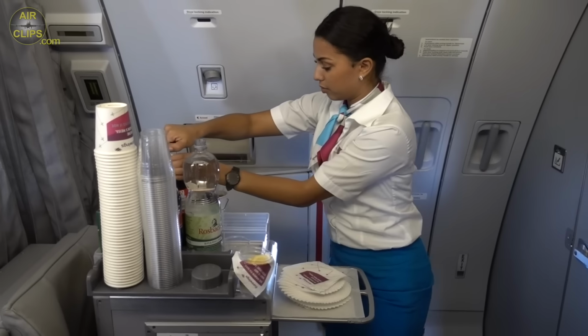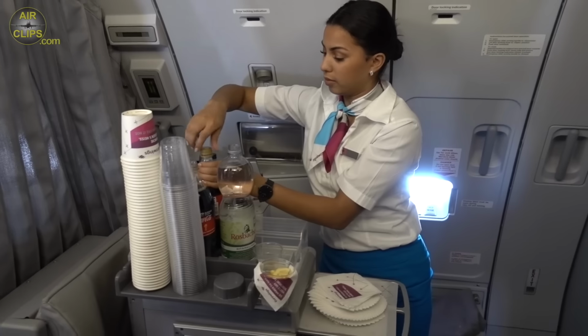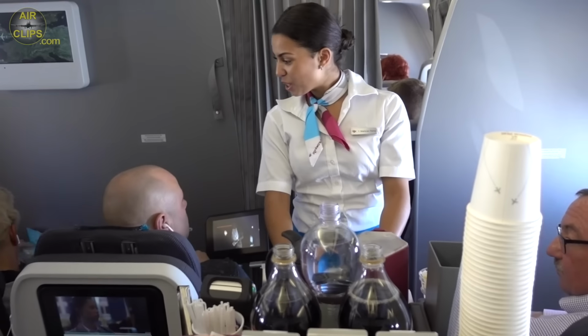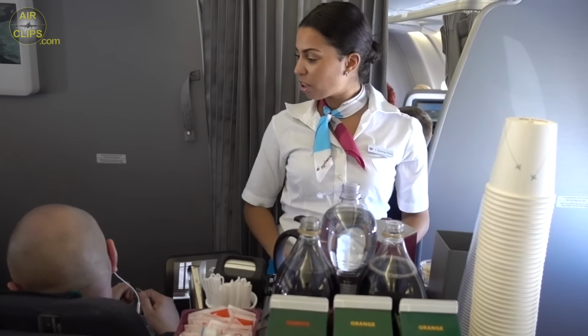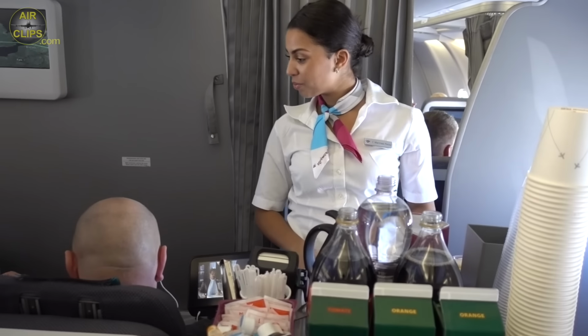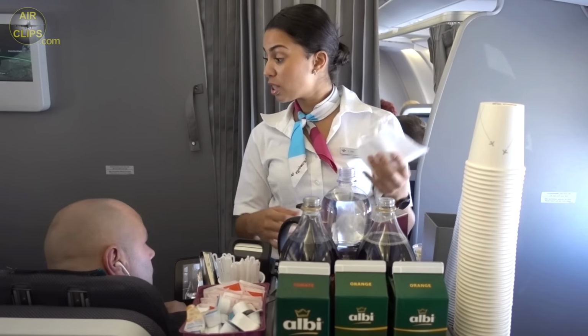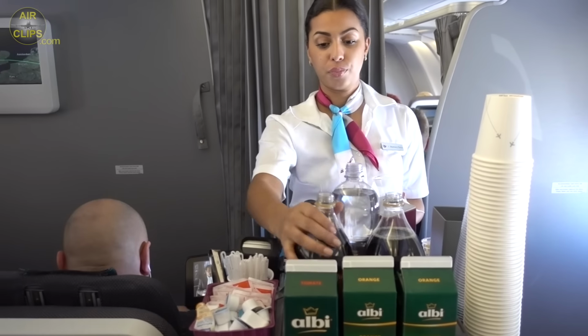After that, two colleagues go and serve the drinks, and then we make, sometimes, it depends on the flight, how long, how the passengers feel, hungry or not, then we make a service again. And before we are landing, 2.5 hours or 3 hours before we are landing, we start the second service.